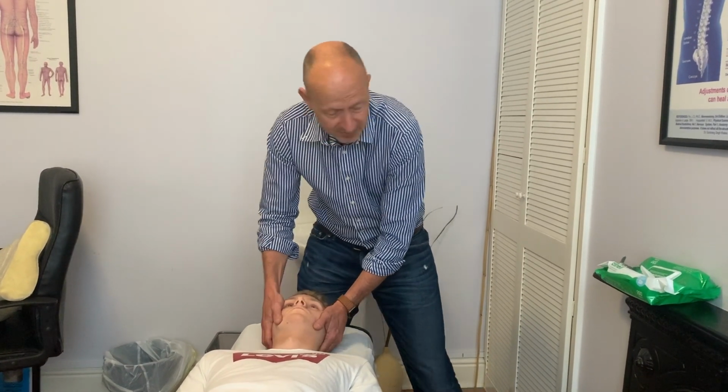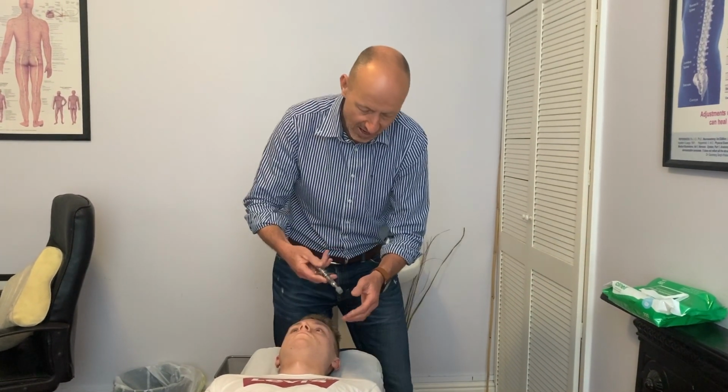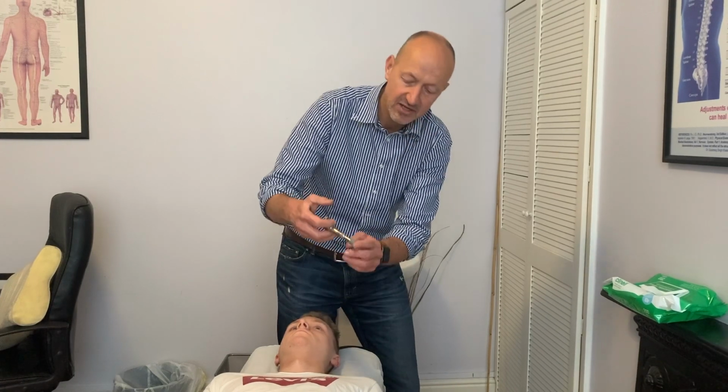If you're concerned about that, we can use this device, which is called a chiropractic activator, and we just put it in at that location and just do a very, very low force. It's very, very safe, as it all is.